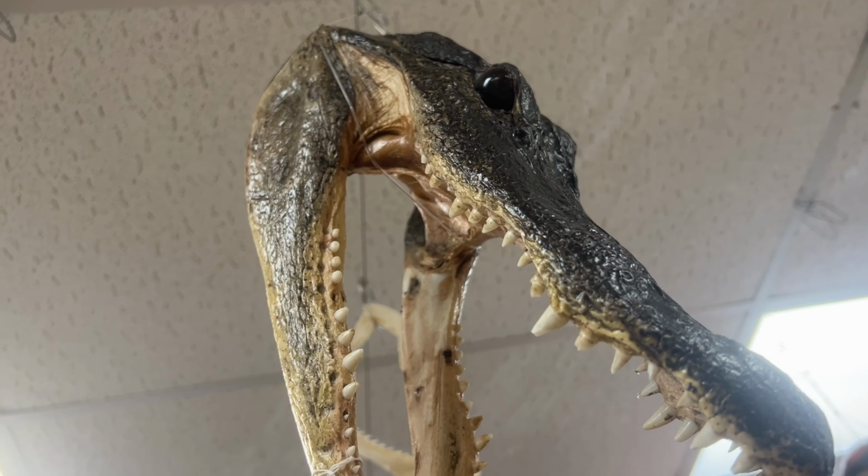The wharf on Jekyll Island, and boy, is this super cool. They also got dolphin tours. That's right, you can go out there and check out your favorite dolphin. Let's go check out the wharf. Let's do it.